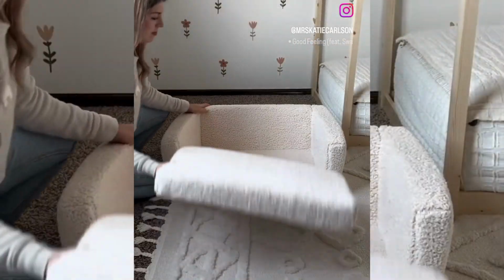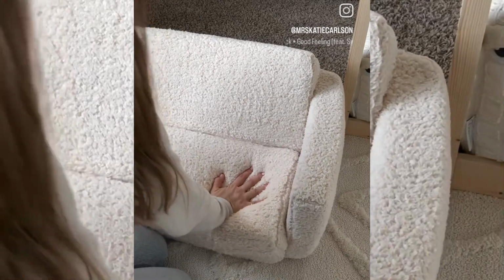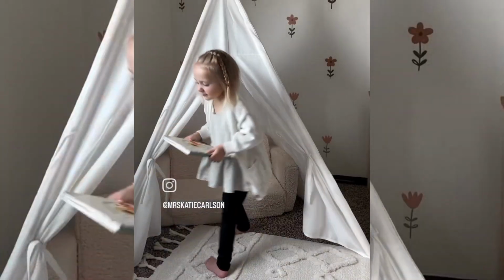Bedroom. This Sherpa sofa flips out so your kids can put their little feet up, or it folds back up like a regular couch. I also found this super cute teepee tent on Amazon to make the perfect little reading nook.